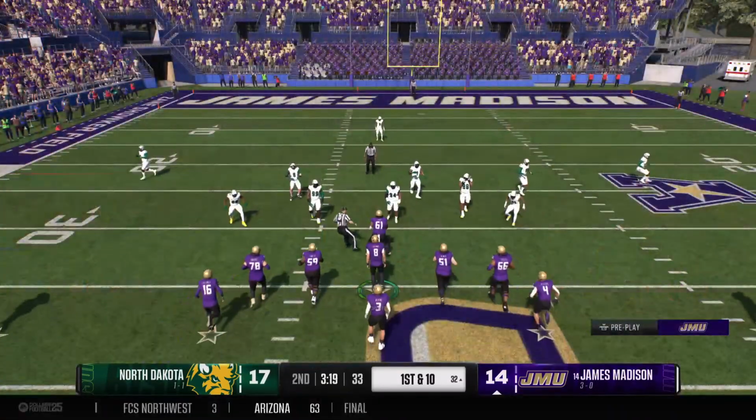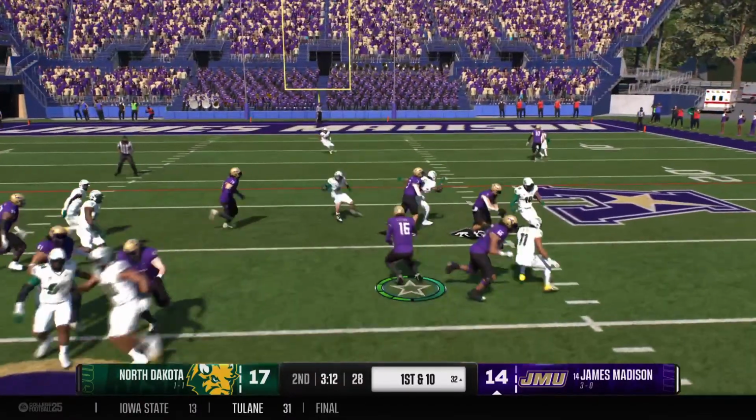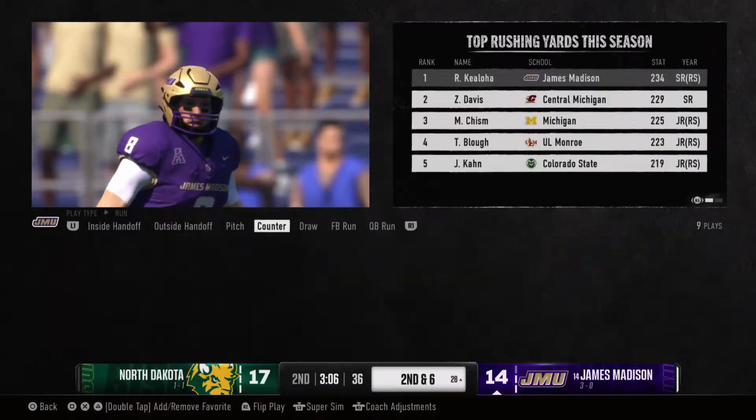Well, this is one of the fastest quarterbacks in college football, and that's why the option's a good idea. Because if he can get out in space and he gets a chance to get downfield, he is really difficult to tackle, and he's very difficult to catch. As you saw in that last play, getting a first down.